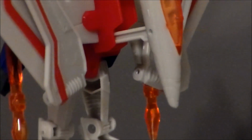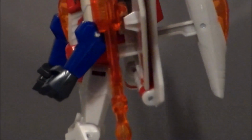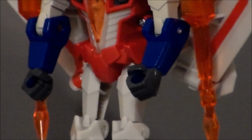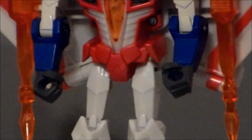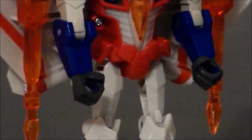Again, we get the backpack with the nose hanging off there, which, you know, doesn't really matter too much. The wings fold up really, really nice. Overall, looks pretty good. Designed well, sculpted well, painted very well. Very heavy looking paint, which I dig.